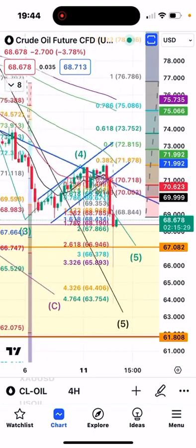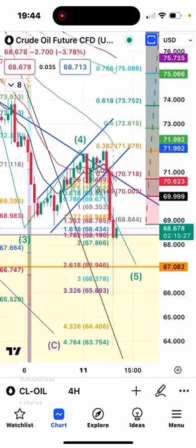This is where it gets tricky, really, because we need to make a decision on when we think it's bottomed out and to swing trade it back up the way.